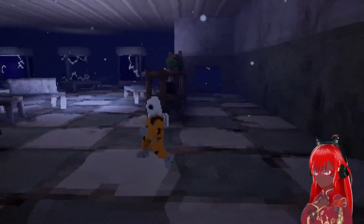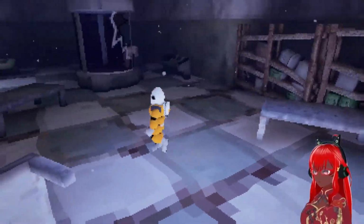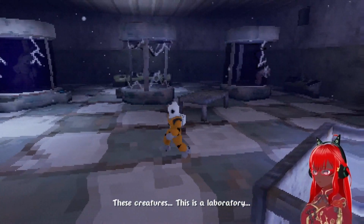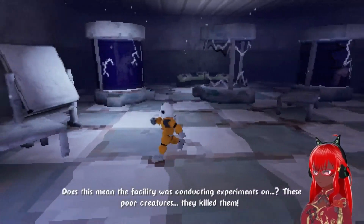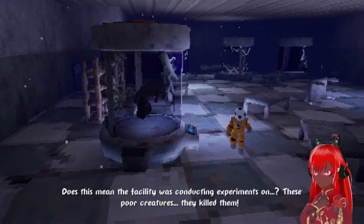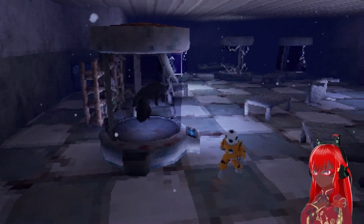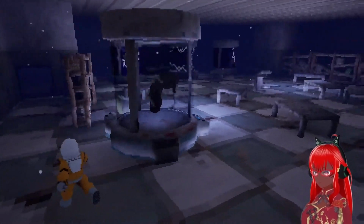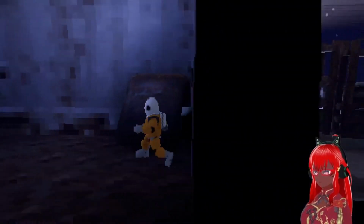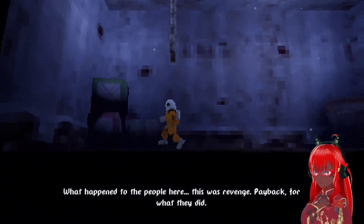What the hell is all this? These creatures. This is a laboratory. Does this mean the facility was conducting experiments on... Oh, these poor creatures. They killed them. Why? What right did they have? What happened to the people here? This was revenge. Payback for what they did.